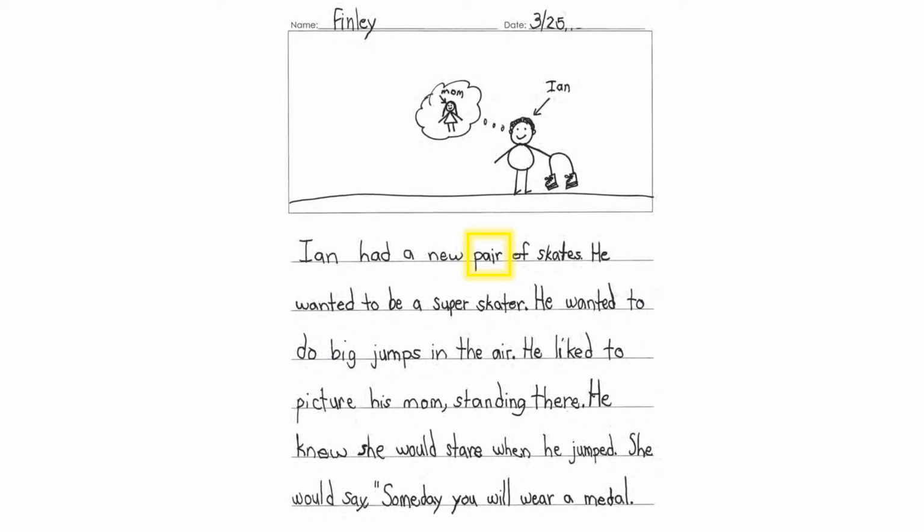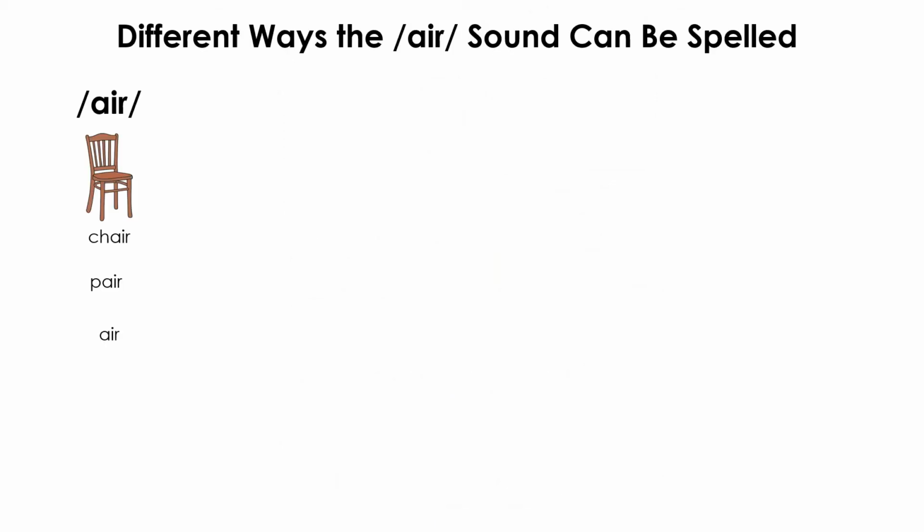So Ian had a new pair of skates. He wanted to be a super skater. He wanted to do big jumps in the air. What do you think, friends? Did you find any? Yes, air. He wanted to do big jumps in the air. Let's add air to our chart under the AIR pattern. So AIR, like chair, pair, and air.